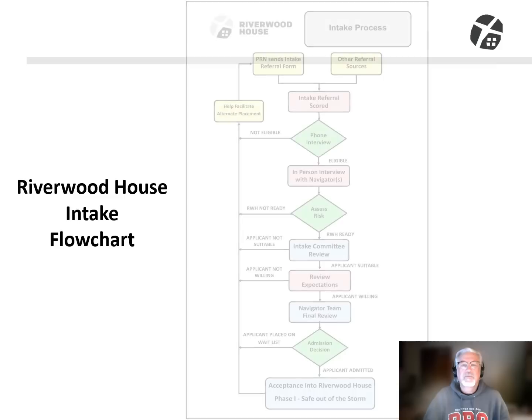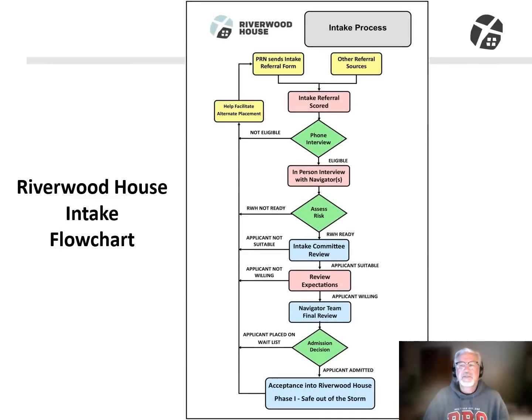This is an image of our intake process flowchart. It shows each step that is taken to process an application. Note that at each decision point, if an application is not approved, there is a path where we attempt to find an alternate placement for the individual. Building good relationships with other agencies makes this step easier.